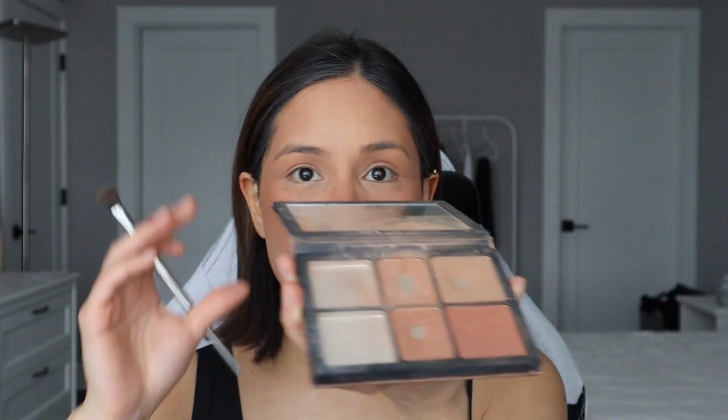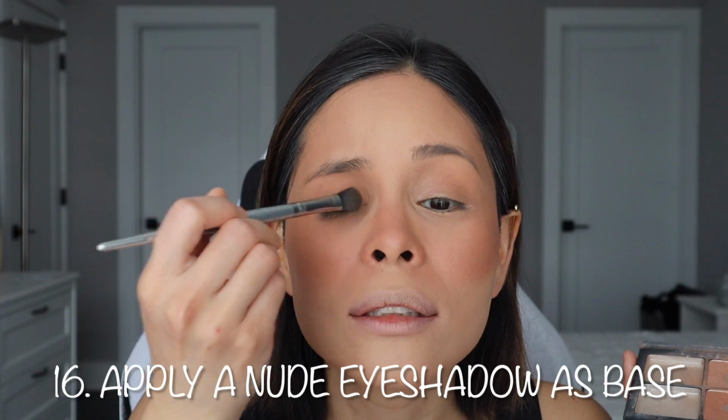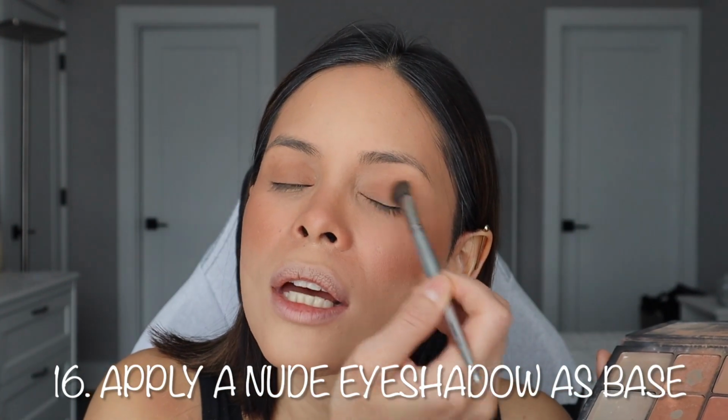And then with this same Smashbox Cali Contour, I like to take the beige color. I think this is for under eyes. And I put it as the base on my eyelid. I like doing this because it avoids any creasing from the cream products. We don't want no creases in our eyes.